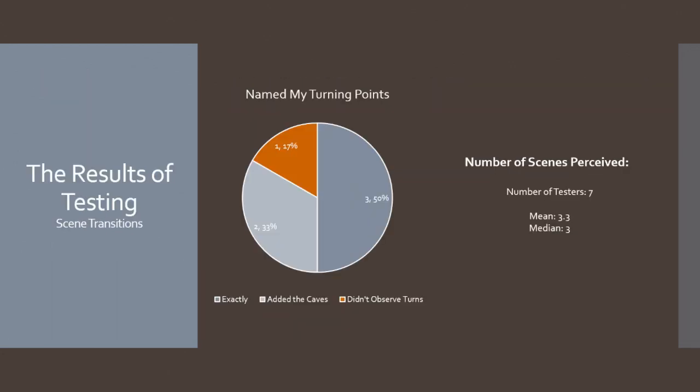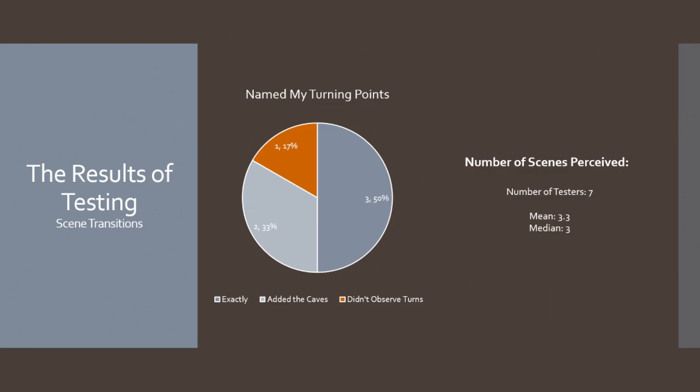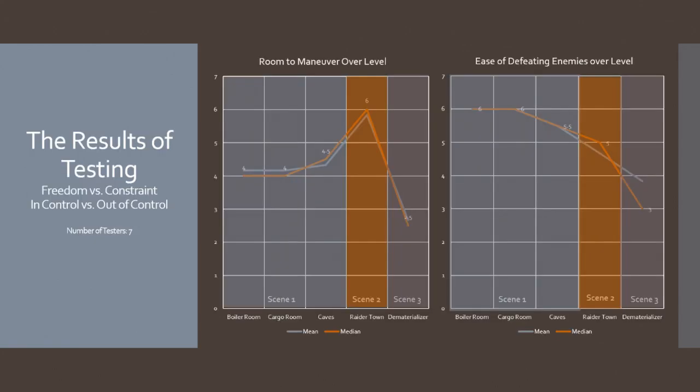So, once I finished this level, I got some results from my testing, and they were really positive. So overall, I had 7 testers, which is a pretty small sample size, but I think it definitely is suggestive. Of that sample size, 50% exactly named all of my turning points, so they saw that the scenes were in the places that I designed them to be. 2 additional ones named all my turning points, but added an additional one for the caves, which makes sense because it's very aesthetically different. And then 1 tester didn't perceive the turns, but if you look at the qualitative data, it might not have been completely clear, the wording of the question, so I think that maybe they were responding to a different element of the level.